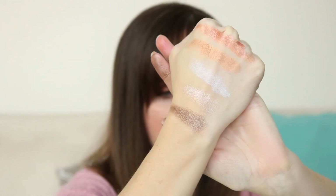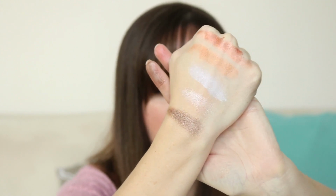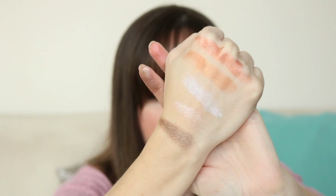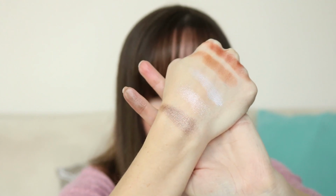So let's see some swatches. On the top is the NYX pigment. In the middle is that Almay shadow. And then the bottom is the Annabelle one. So you can see the NYX one is a bit more blue based than the Almay one. But they both have that frosty, iridescent, shape shifting look.